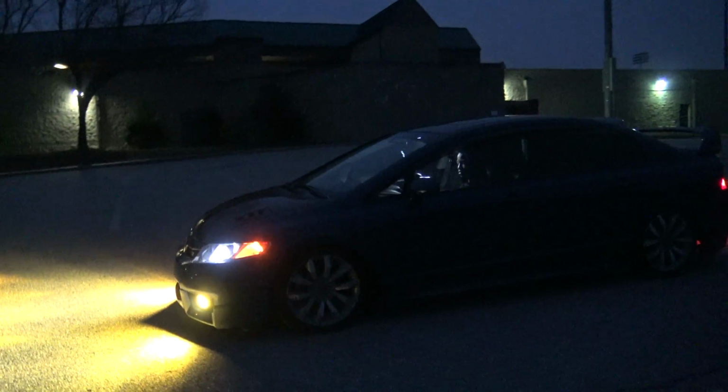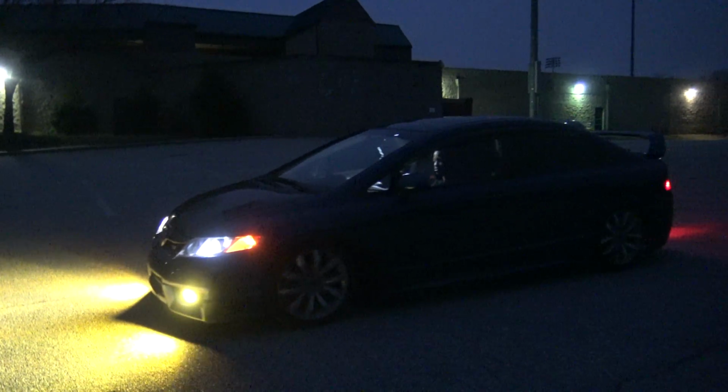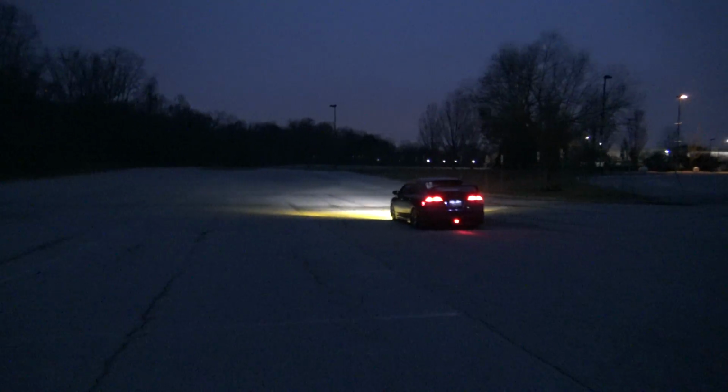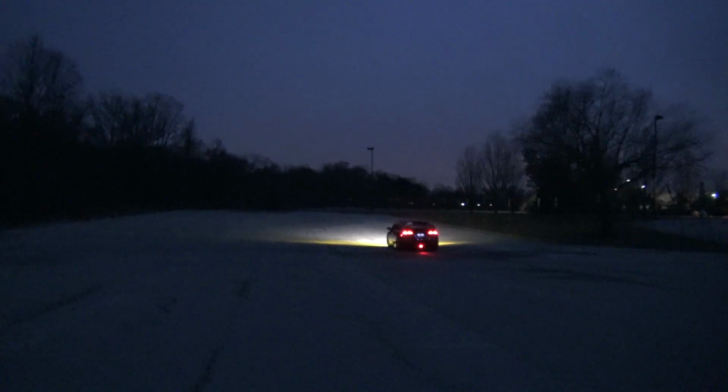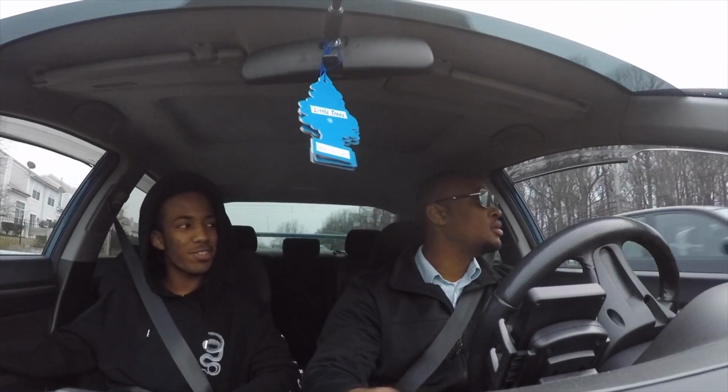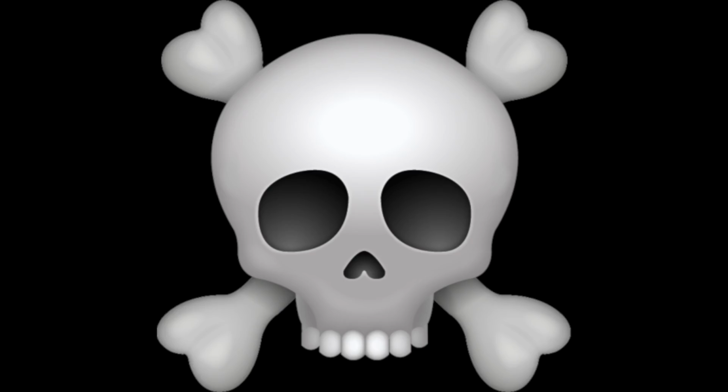Alright, so he's gonna try it inside the car by himself. So go ahead. First gear, clutch, go ahead. Is there anything else that you like about the car? Well, I would like it to be a lot more faster.